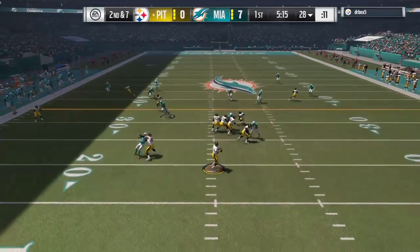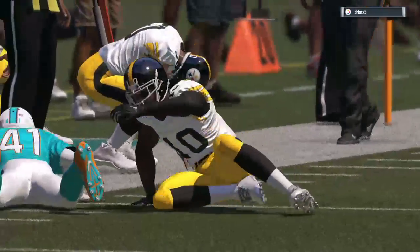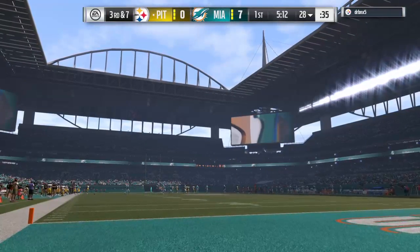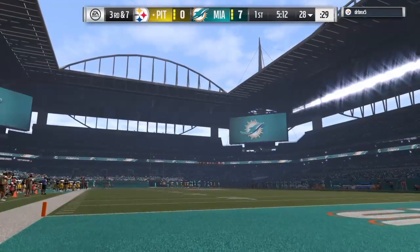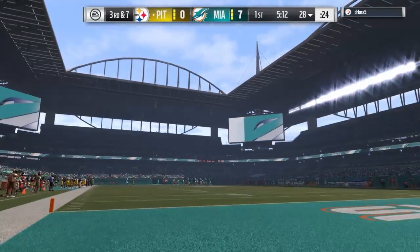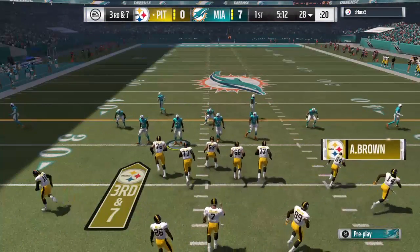On 2nd down, Roethlisberger, and his throw here's incomplete, trying to get it there to Martavis Bryant. And it's 3rd down. Let's run through the Dolphins' defense. You can say a lot of things about the great play of Kiko Alonso, but the number one thing you will say, he will hit you. Defense looking to hold serve one last time here on 3rd and 7.